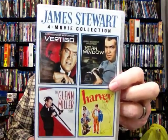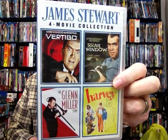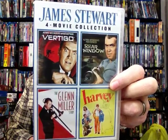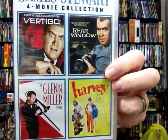Alright, who doesn't like James Stewart out there? Put your hands up. I haven't seen these movies for a long time, but I thought, what the heck? A 4-pack for less than $5? I'll take it. Vertigo, Rear Window, The Glenn Miller Story, and Harvey. I used to love Harvey. I remember it when I was a kid.